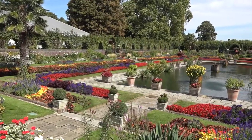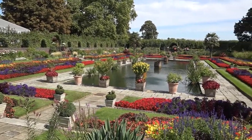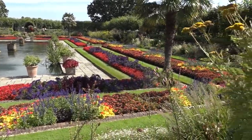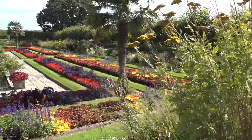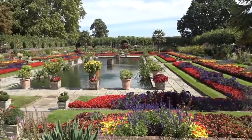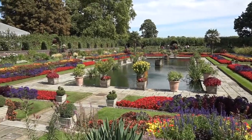So this is the Sunken Garden in Kensington Palace Gardens. And this was from 1902. They did it in Dutch style. But Princess Diana decided to chat with all the gardeners each year and change the flowers and the colors.